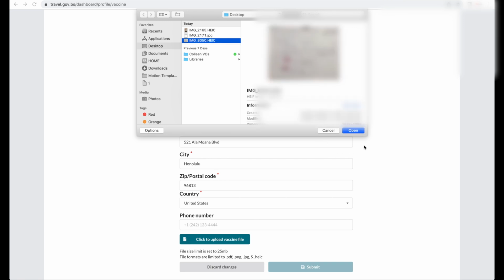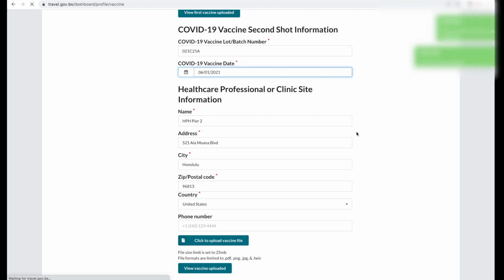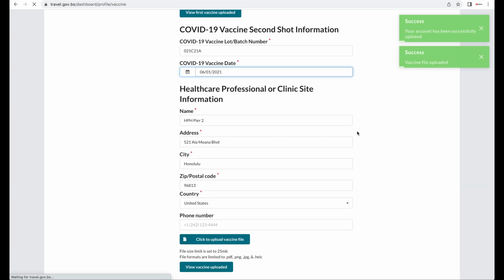Both of my vaccine shots are displayed on the same card, so I uploaded a picture of my vaccination card twice. Once the picture is uploaded, you will see a pop-up notification for successful vaccine file upload. And you will also see a button to view your vaccine upload. Notice we are at the end of the page and there is no next button.